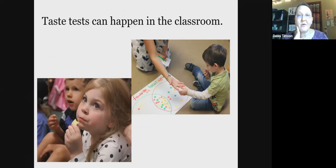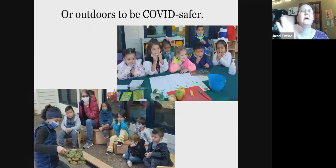You all, I think we have a slide here in a minute about COVID. So can we just skip and see if I'm right? Is there? Okay. So, or outdoors to be COVID safe.